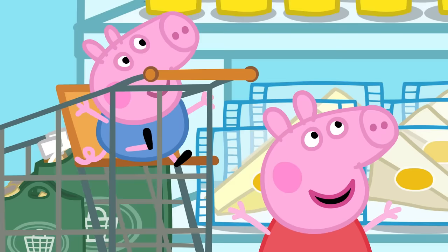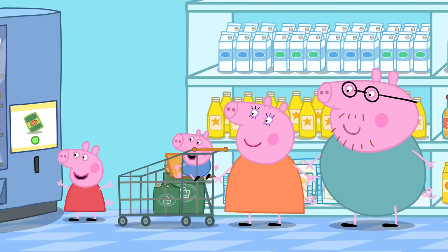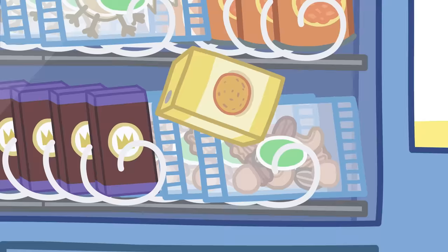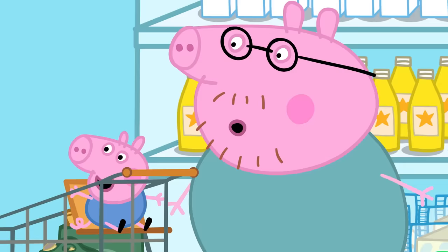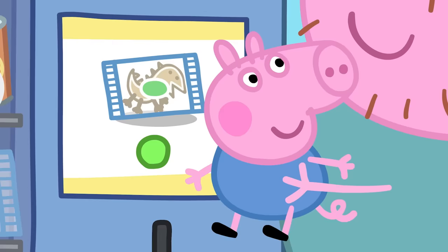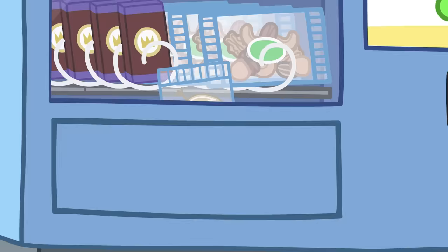Yay! Peppa is very excited to buy something from the robot vending machine. Here you go, Peppa. Goodbye, coin. Now, press the button that matches the thing you would like. I would like an orange juice. There it is. Hooray! Delicious. Dinosaur. George has found a biscuit shaped like a dinosaur. Here you go, George. Now, press the button with the dinosaur. Dinosaur!